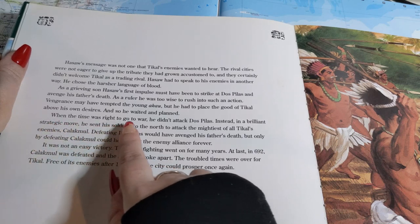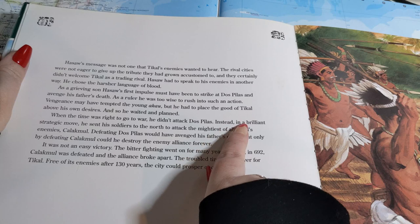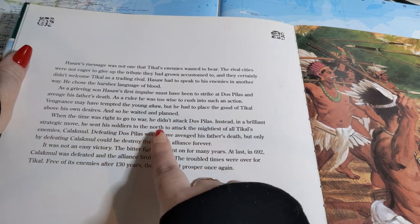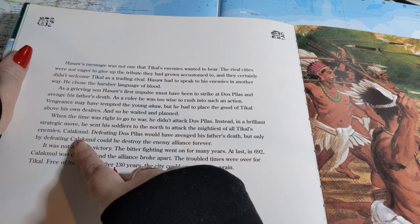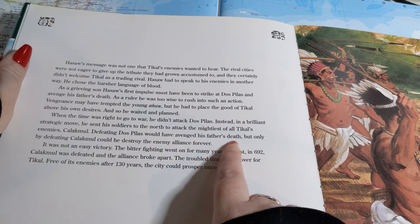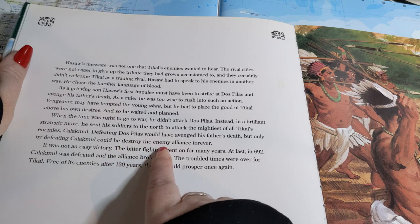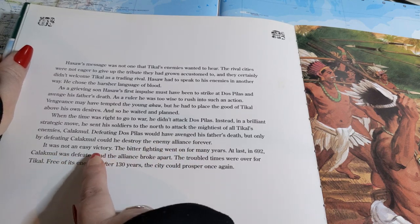When the time was right to go to war, he didn't attack Dos Pilas. Instead, in a brilliant strategic move, he sent his soldiers to the north to attack the mightiest of all Tikal's enemies, Calakmul. Defeating Dos Pilas would have avenged his father's death, but only by defeating Calakmul could he destroy the enemy alliance forever. It was not an easy victory.